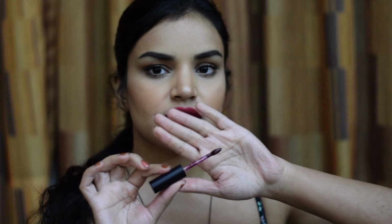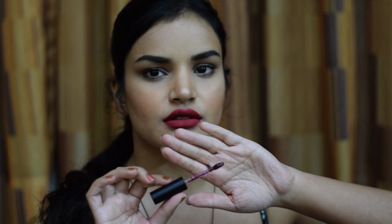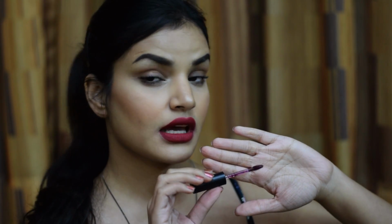So guys, these were all the lipsticks swatched on my lips. So as you just saw in the swatches, they go really opaque. And one thing that I forgot to mention before was about the applicator. This is the applicator of these lipsticks. It's like, I don't know how to describe it. If my camera is focusing, I have no idea.